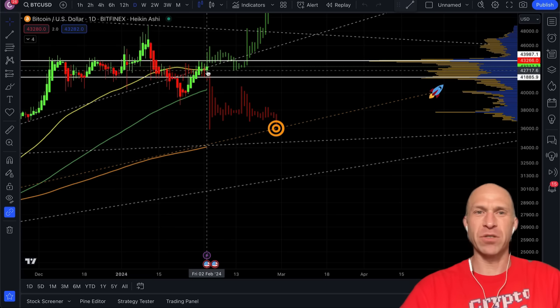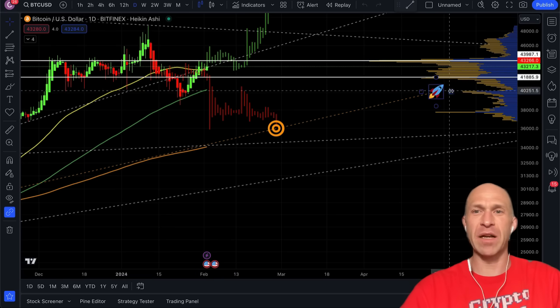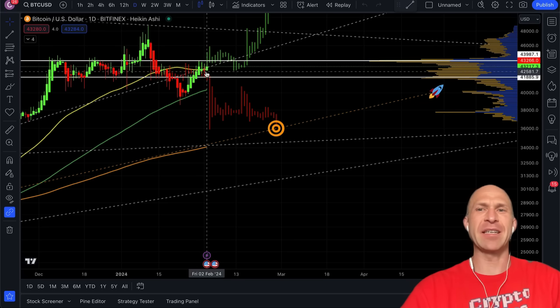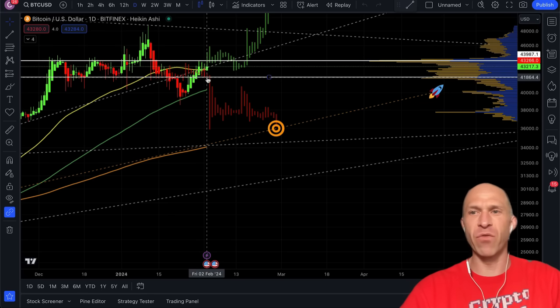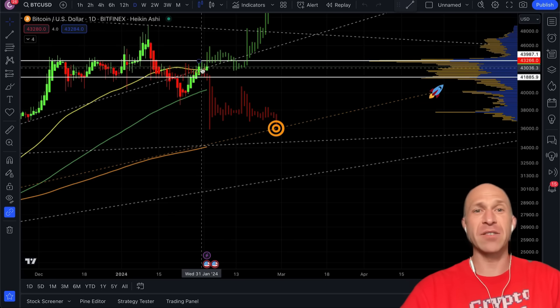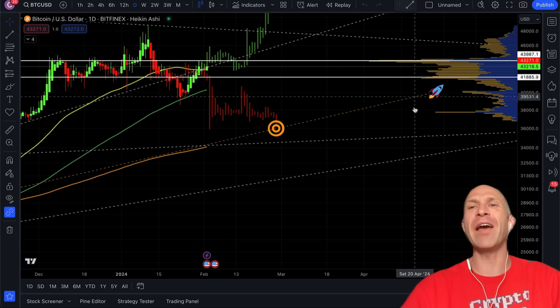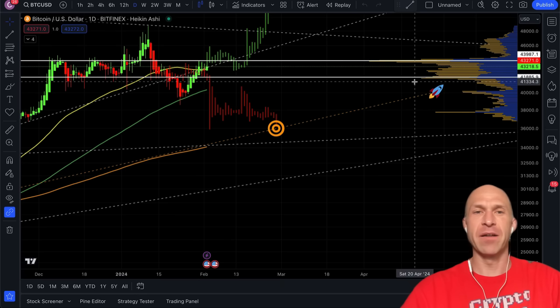And Bitcoin, since December 5th, has been just going sideways. That's pretty much 2 months at this point of sideways price movement for Bitcoin. And as you can see by the volume profile right here, a lot of volume changing hands at this level right now between roughly $41,000 and $44,000. And it could continue sideways for a while, maybe even towards the halving right there in April.